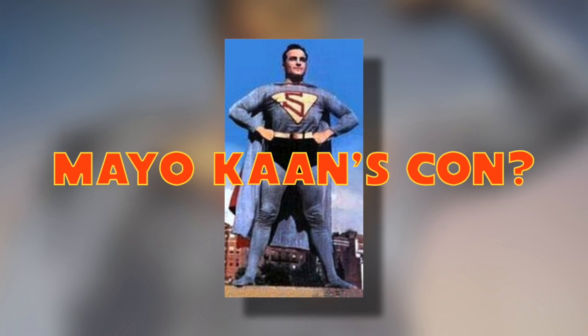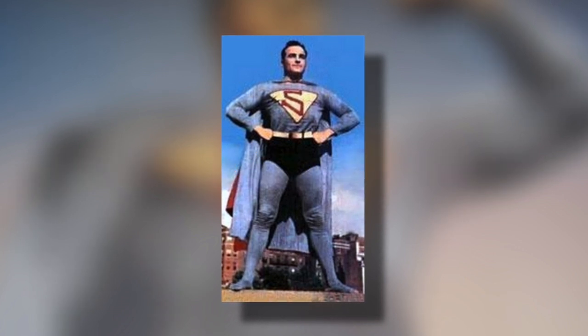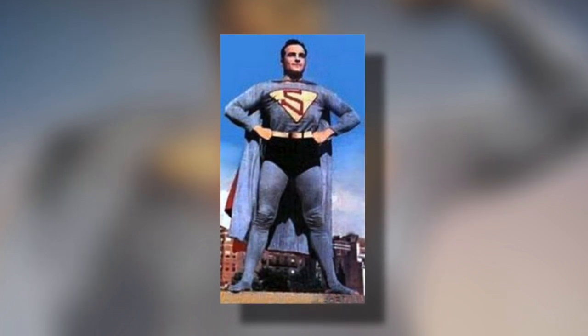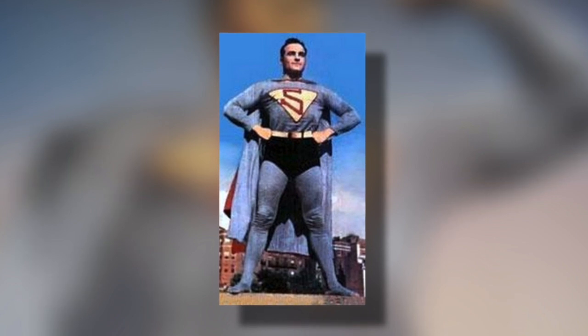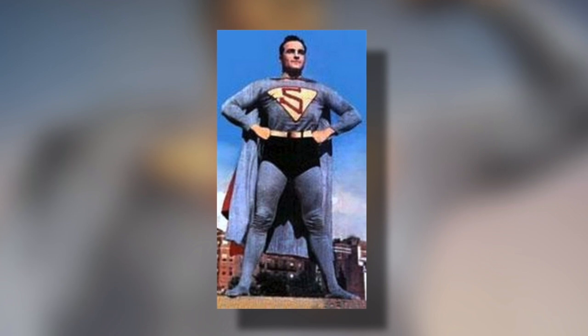In 1997, photographs taken around 1940 began circulating of a bodybuilder in a Superman suit. The bodybuilder was named Mayo Khan, and he claimed to be the life model for Jerry Siegel and Joe Shuster while they were developing the Superman character. DC Comics denied Khan's claim, and supporting evidence also discredits Khan.